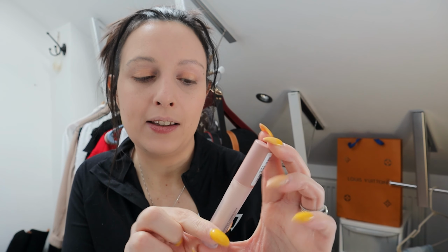Now I know that I'm comparing most of the collections to the Revolution collection review that I did, but that's because I haven't found anything that has beaten that for a similar price. So I'm just trying to be honest of where I sit and how I feel it's compared. So what we've got now is the Lasting Perfection Concealer. Again, this is a full coverage, this is matte, and this is said to last for 16 hours.